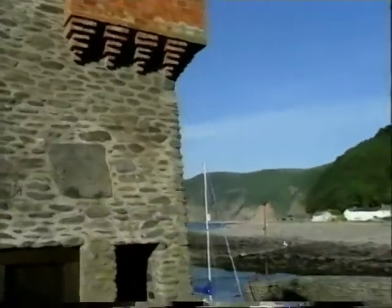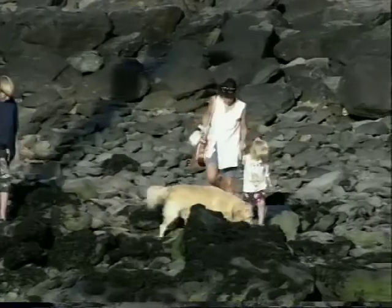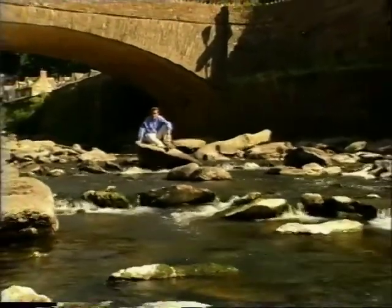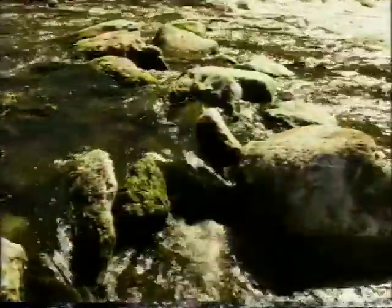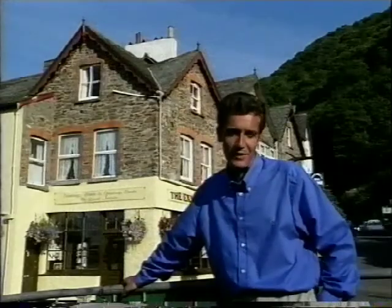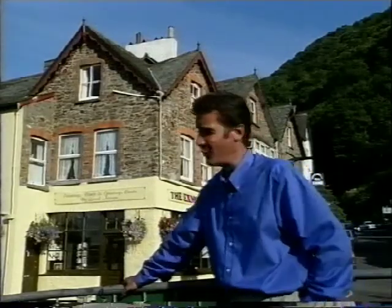Lynton dates back to the 16th century, but some of the village was rebuilt following a flooding disaster in 1952. A whole year's rainfall came rushing down from the moors in just one night, taking with it a row of cottages and 34 lives. But there are still reminders of the flood, such as these houses behind me, where people were rescued from the top floor.